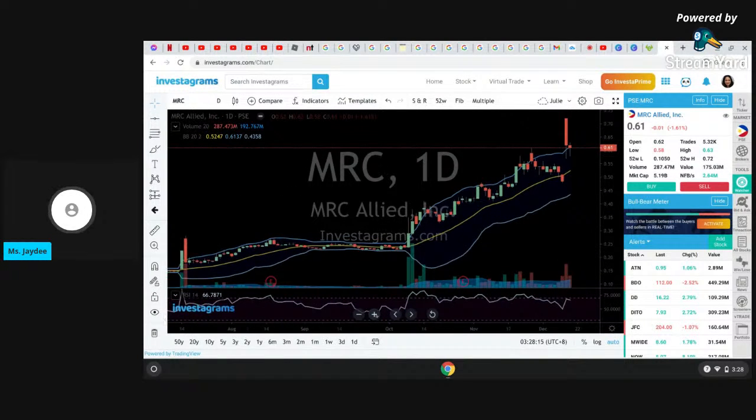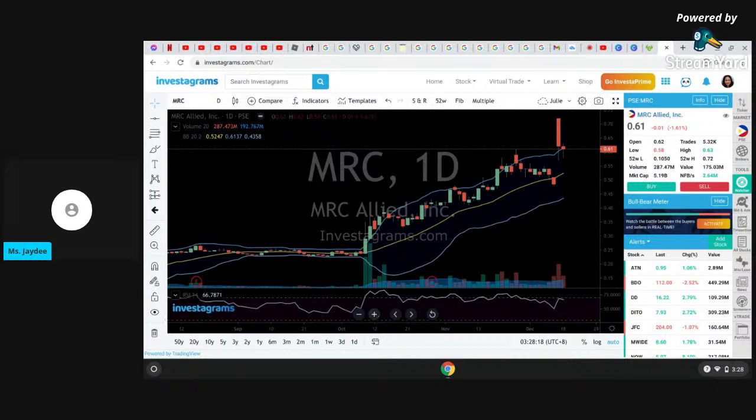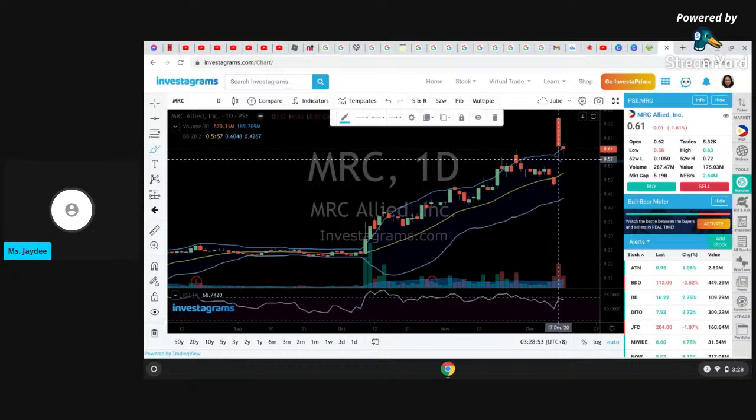If you're familiar with the concept that whenever there is a gap, chances are it will first fill the gap. Sometimes it continues to rally, but definitely at one point it revisits the gap and fills it. What I can say here at the moment is that this could fill this gap, but I also see a possible support around the point 54.